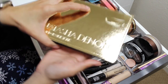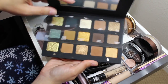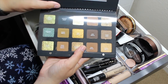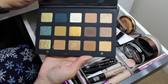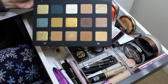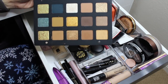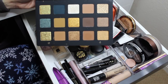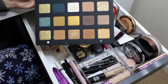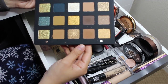And then the other eyeshadow palette in here is the Natasha Denona Gold palette. I'm not gonna lie, I did use this because I just could not wait. I used it sometime during the past 2 weeks and I was seriously blown away by this. I had heard some people review it, and some people really liked it and some people really hated it. The shades that I tried in here, I absolutely loved, and I'm not upset about it at all.